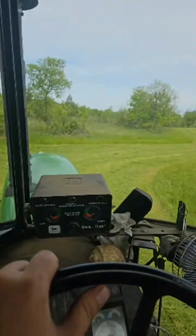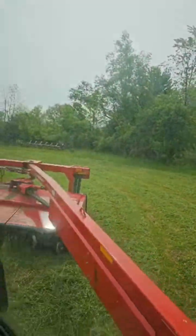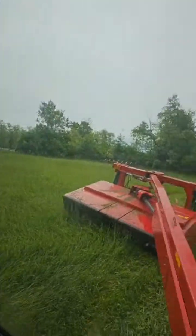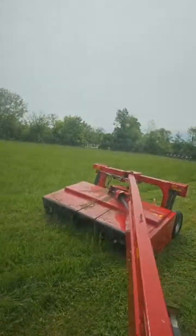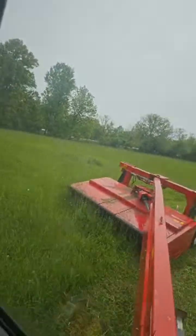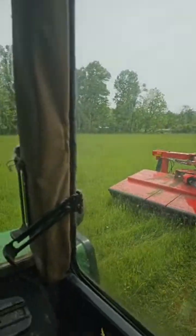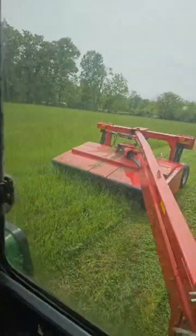Isn't that beautiful? Look at that. Look how nice that cuts. Yeah, we bought this last year, and I just figured out that we were putting some of the blades on backwards for the whole last year. Me and my buddy John watched the YouTube video and figured out that we had a few backwards. So this thing's really cutting a lot better.